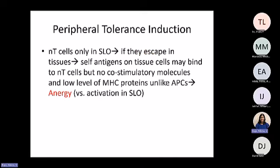Apart from that, there is peripheral tolerance. The naive T cells are typically present in secondary lymphoid organs. What if one actually goes into the tissue, where it can come across a self-antigen that it can bind to? Thankfully, because there is no infection or inflammation going on, the antigen presenting cells are not in an activated or hyperactivated state. So they do not express the co-stimulatory molecules that are needed to activate these naive T cells. So even if they come across the antigen and can bind to it, they do not have the second signal, so they are not activated. That process is called anergy.